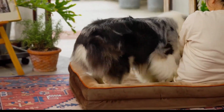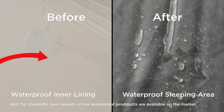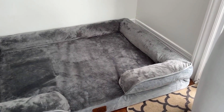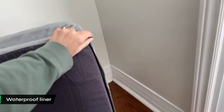Now, the waterproof liner sits directly around the foam core. Accidents, drool, or spills never touch the support structure. You're protecting the actual orthopedic system from moisture damage that ruins beds over time. The cover pulls off with a zipper in seconds, and goes straight into the washing machine. The foam stays completely dry during cleaning.